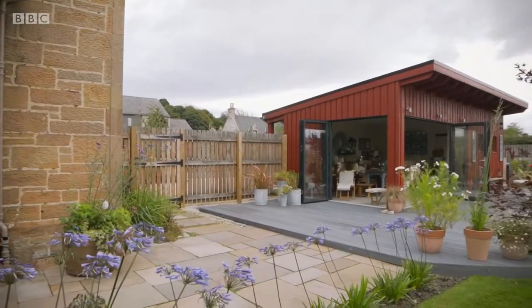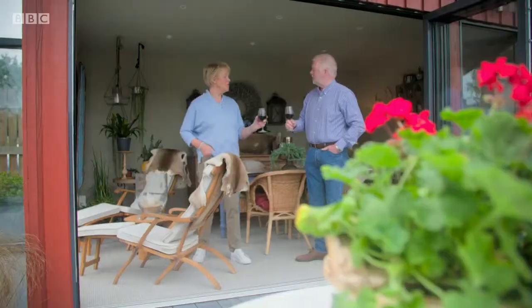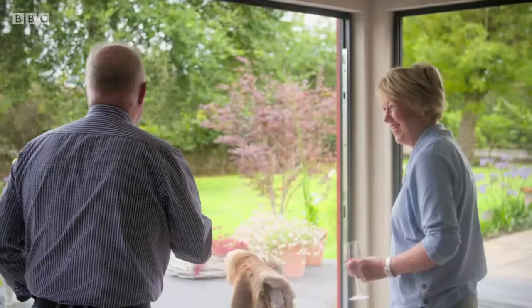That's our statutory. If the weather's good, we can open the bifold door. So you've got, it's just a great sitting extension area. Extension of the garden, isn't it? It's a great place to be in the summer's evening.